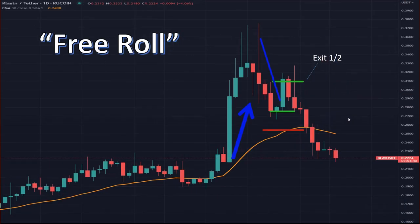Now, free roll means you've exited half, your stop comes up to break even, as you can see here. So the worst, barring overnight gaps, and it's crypto, so it doesn't gap overnight, but it can be a little thin, the worst you could do is break even on the second half of your trade, and you make a little bit of money on the first half.